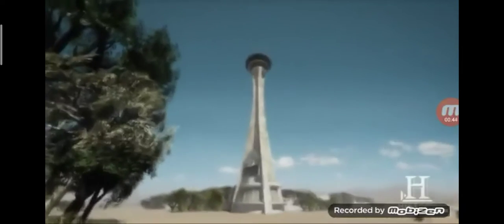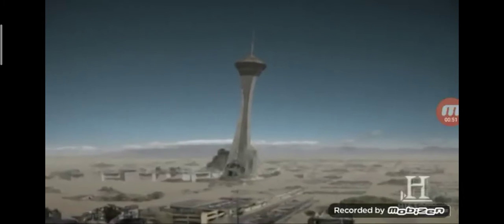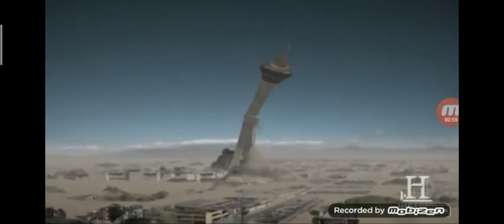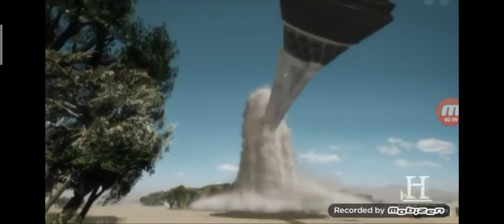A violent quake lashes the tower back and forth like a whip. Losing support from its base, the big observation pod hits the ground at 150 miles per hour. The entire tower smashing in a cloud of debris.